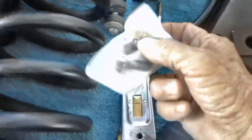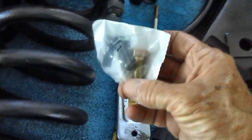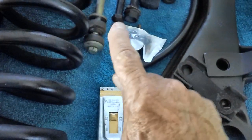It's going to have to be drilled out to allow the bolt to go through. Now, the bolt we're going to be using, the new bolt, is bigger than the old bolt. It'll be this gold one right here. So you want a little bit of play in that hole on the pump.